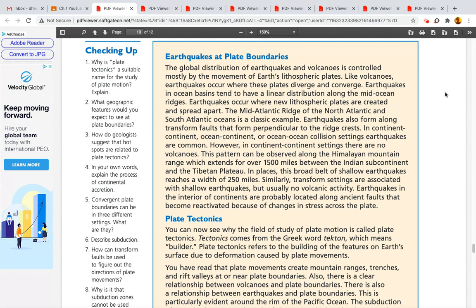In continent to continent, ocean to continent, or ocean to ocean collision settings, earthquakes are common. However, in continent to continent settings, there are no volcanoes. This pattern can be observed along the Himalayan mountain range, which extends for over 1,500 miles between the Indian subcontinent and the Tibetan Plateau. In places, this broad belt of shallow earthquakes reaches a width of 250 miles.